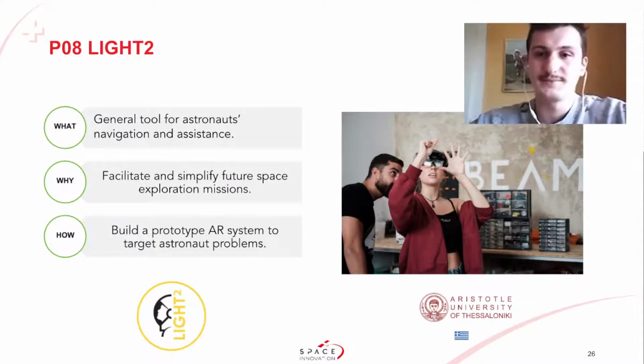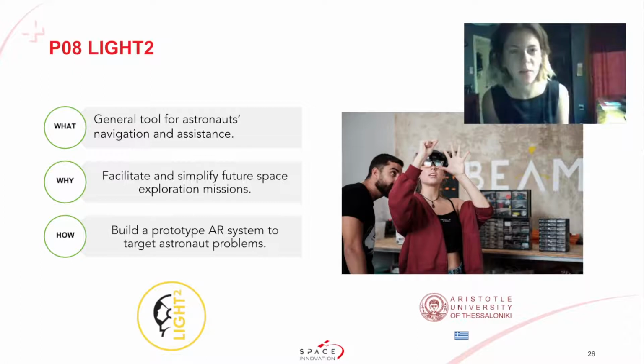Hello, my name is Panayota Bosco and I will be presenting the P8 project Lite today. Let's start with the purpose of the Lite project. Lite aims to be a general tool for astronauts' navigation and assistance. Its goal is to facilitate and simplify future exploration missions, either real or analog. To achieve that, we built a prototype augmented reality system to target astronaut problems. This system was built on the Microsoft HoloLens, which is an AR headset.